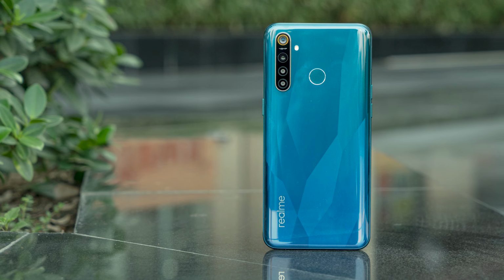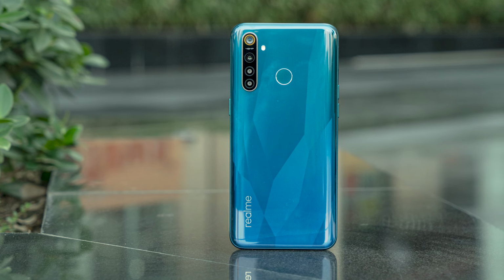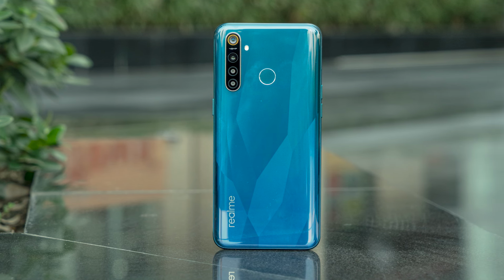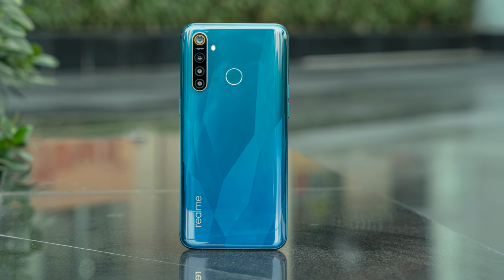Now the second big upgrade comes with the standard camera. So the Realme 3 Pro actually sported a popular sensor from Sony, which was the Sony IMX519, the same sensor that was inside the OnePlus 6T, but with the OnePlus 6T, we now have the OnePlus 7. So Realme also decided to go for the Sony IMX586 sensor, the same sensor that the Realme X has, but also the same sensor that the OnePlus 7 and the 7 Pro have, and a lot of other phones. This sensor is probably one of the most popular smartphone camera sensors today, and we have that with the Realme 5 Pro.